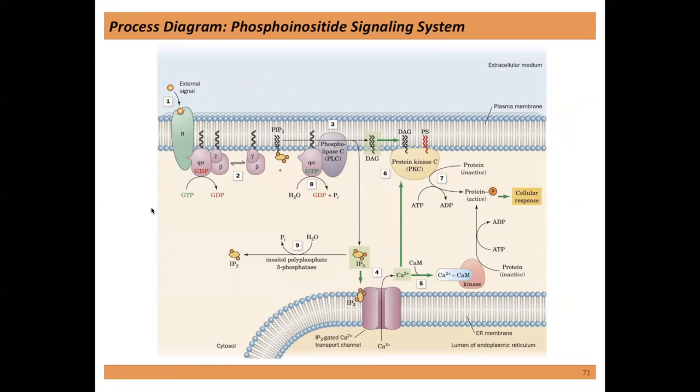So similar to what we saw before, we have an external signal that binds to the G protein coupled receptor. We get the dissociation of these subunits. The alpha subunit here binds the GTP, and it activates the phospholipase C here. So instead of activating the adenylate cyclase, we activate phospholipase C that again cleaves that bond and releases this inositol triphosphate here. And when you release that inositol triphosphate, it's a second messenger. Again, it can go bind the endoplasmic reticulum, cause calcium to be released.